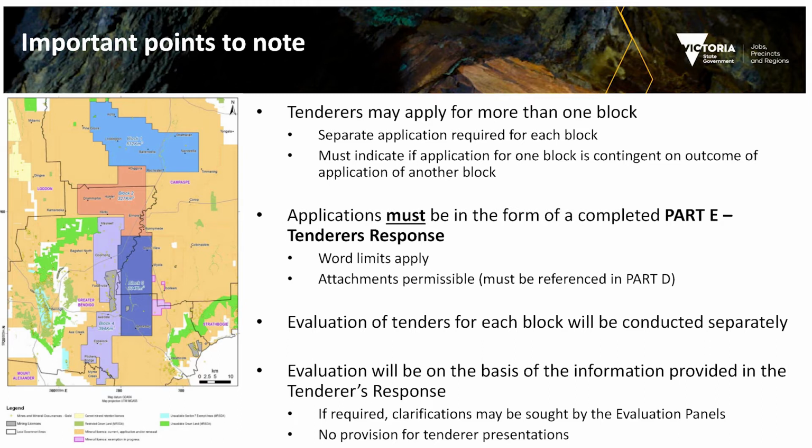If required, the Secretariat for the tender process may seek clarifications on behalf of the evaluation panel. However, at this stage no provision has been made for tenderer presentations, so don't assume that you can provide a completed Part E and then you'll have an opportunity to come and present to us, because that's not part of the process at this stage. So you need to really make sure that your Part E applications are complete.